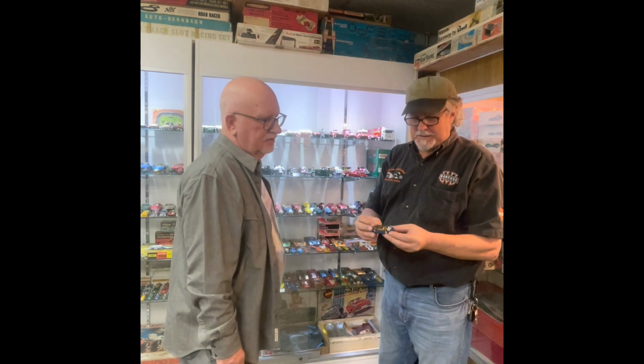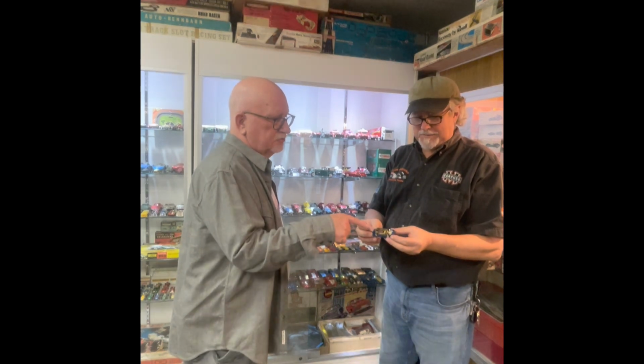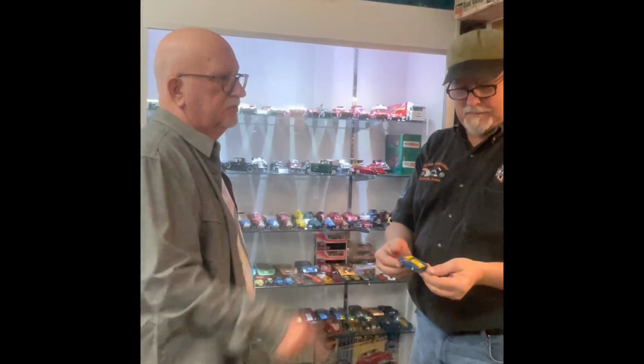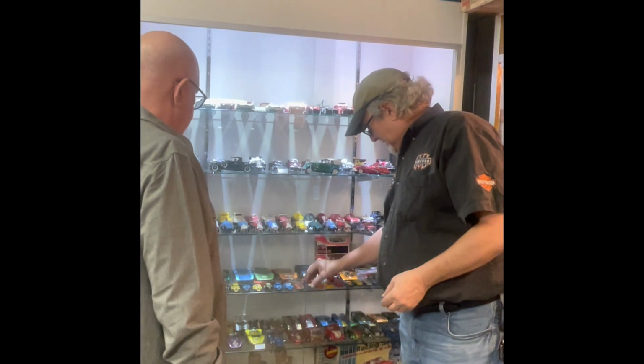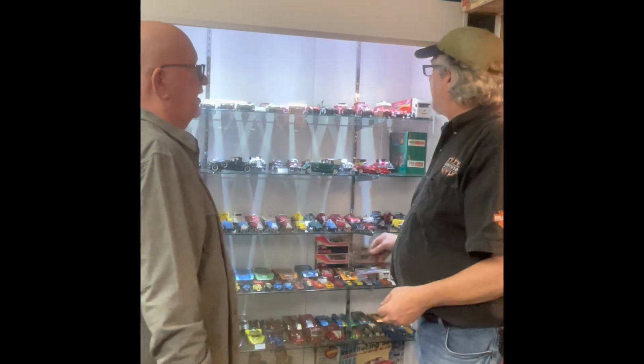I collect instead. Here's a nice Riggin HO. It's a nice little brass chassis. Those are very collectible. People now try to imitate the Riggin ones, because those are such good handling HO cars.